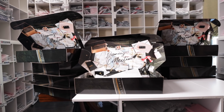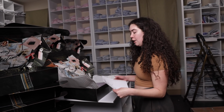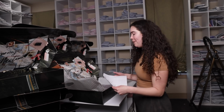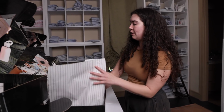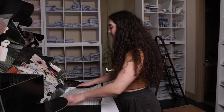By this point, all of our affiliates have sent in what they'd like to receive in their package. I have Catherine's package pulled and ready to go, so let's package it together. All of her pieces are already inside. We do everything by hand, and I get a ton of help from the rest of the team on this.